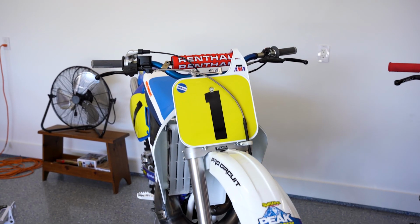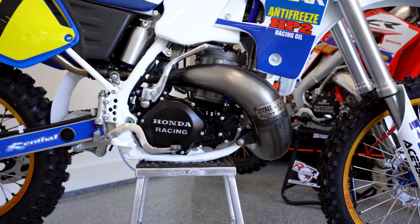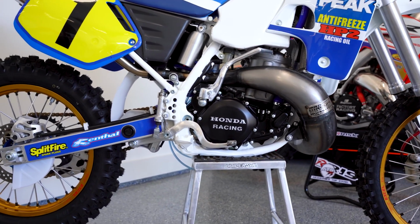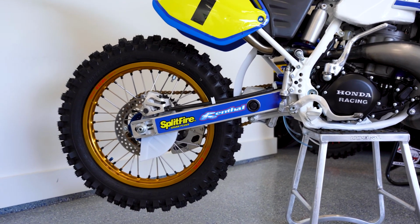But Paul, again, with PGG Builds, helped me tear it all down, soup to nuts. Ryan at Factory Edge rebuilt the full motor. I mean, the thing is brand new now. It's probably too nice to ride.